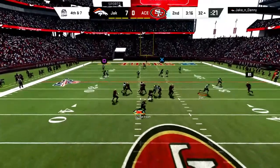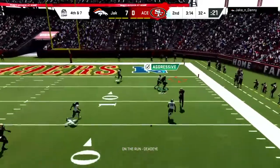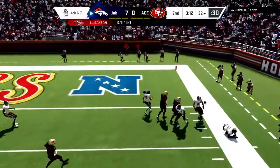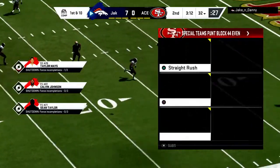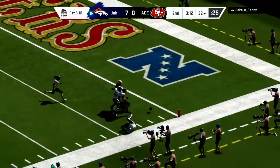They'll try and throw for it with Jackson. And my goodness, this is incomplete. Boy, it looked like he had it and dropped it. And the Broncos will take over on downs.